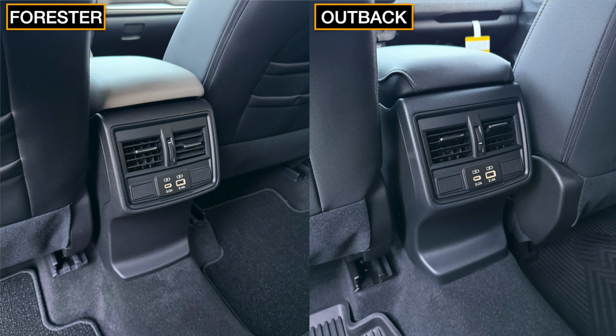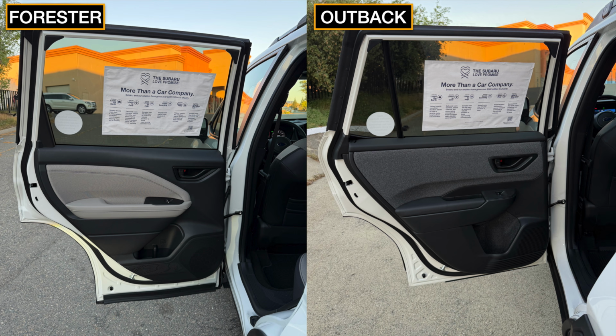But the center console is almost the same with the air vents, USB-A and the USB-C ports. Everything else is just features where you can get heated seats, or if you want to get leather for the seat surface and so on. So let's not discuss that.